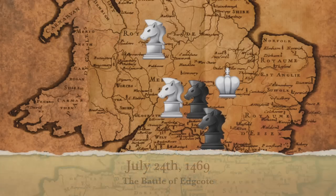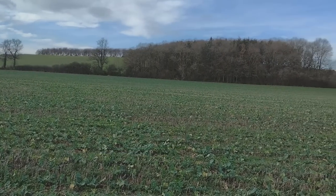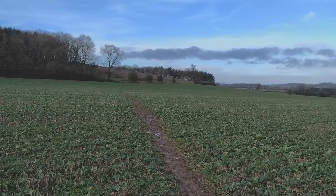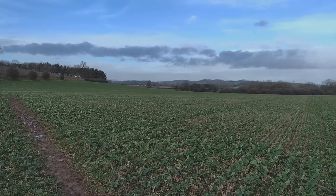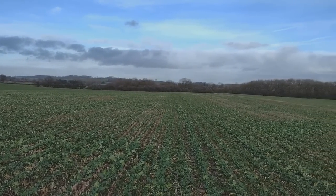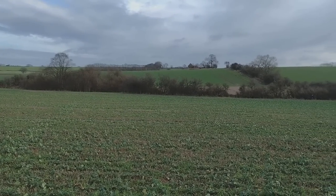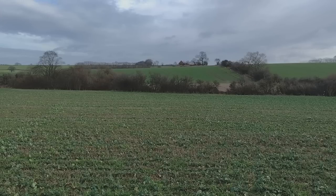The next morning, July 24th, 1469, rebel archers began to skirmish with Pembroke's men who camped on Edgcote Hill, drawing a fierce reaction from the Earl. The battle was on. He launched his cavalry in a charge down the hill across this open plain known as the Danesmoor. Across the field, Robin of Redesdale had his men lined up along a stream, which today is marked by this line of trees. Redesdale hoped to hold off Pembroke's assault until reinforcements arrived from Warwick.